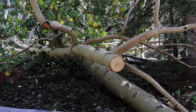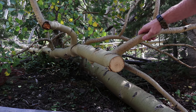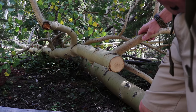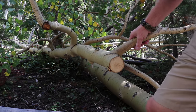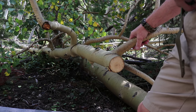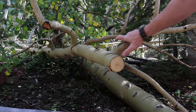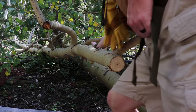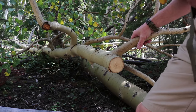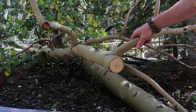Nothing's very straight. Kind of like this piece right here as a possibility. One has a big knot in it. Yeah, that's the problem with aspens, is they get pretty knotty.